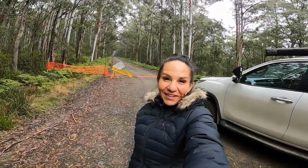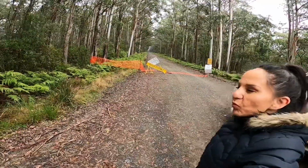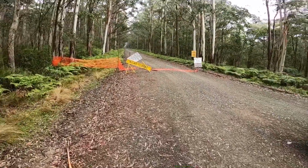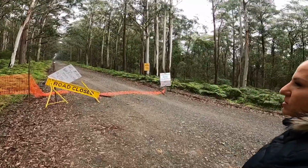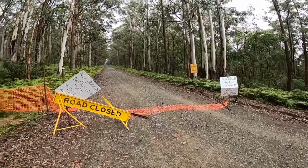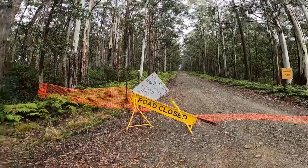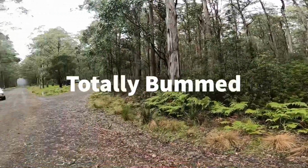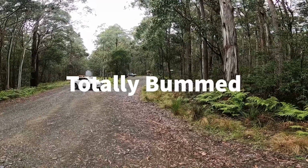So we've gotten here, we've made it up, but unfortunately the road is closed. So where we're wanting to go to is called the Firs, which is a beautiful pines area. But unfortunately the road is unstable. Looks like someone's gone through anyway. But anyway, we're going to venture off to this little lookout over here and check it out.